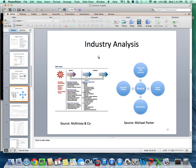So we're also going to use this to help predict future spreads for an industry and talk about future competitive advantage. So again, future ROICs for a company. That's what we're starting to get a process to be able to forecast. But before we run, we have to walk. So your first step is homework one.